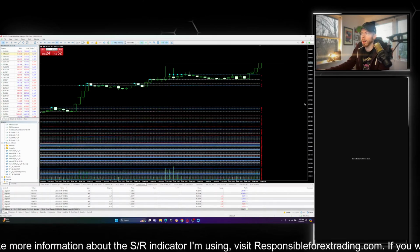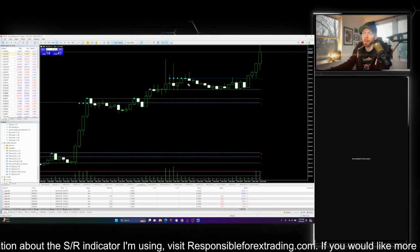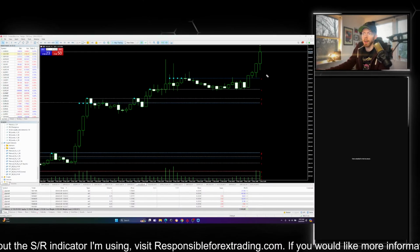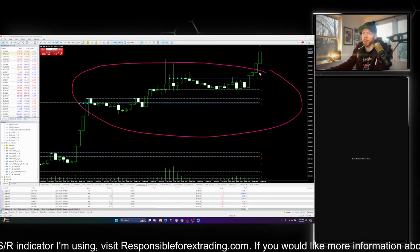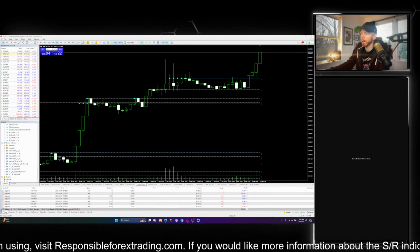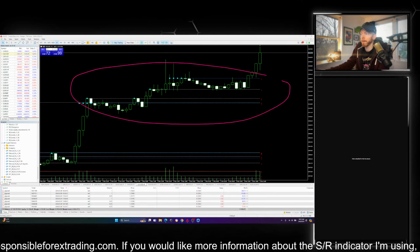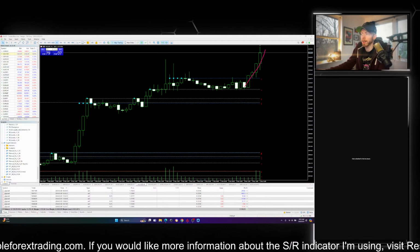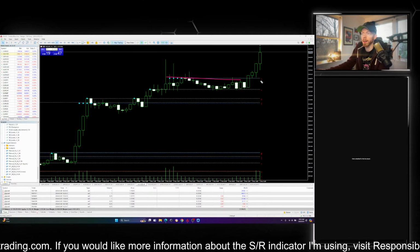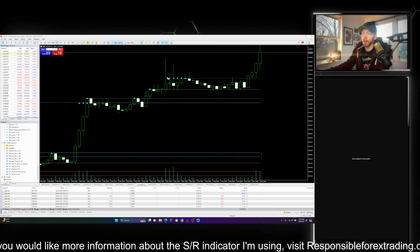So you can see here, I now have, there's so many levels below this, but the reason why I loaded up the H4 and H1 levels, H1 levels are white, H4 levels are blue, is because there's no support and resistance up here. Since gold has blown past it, it's making new levels in here, and these are the last known levels. And you can see that's actually working.